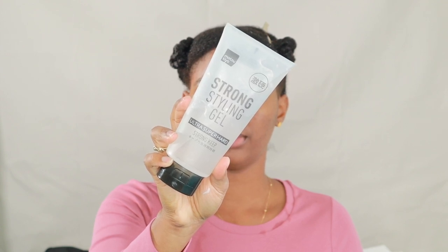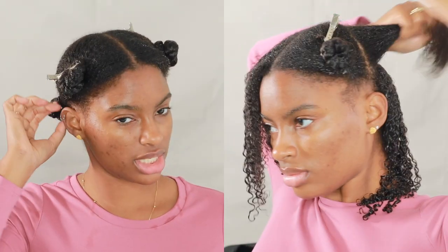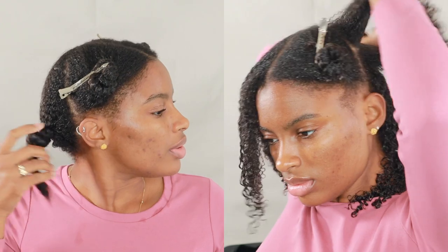I've used it before. I hated the results, so I never posted what it looked like, but I want to try it again just because I want to do a wash and go. I'm kind of tired of braid outs and twist outs, so I'm going to start in the back with this section. I'm pretty sure it's still soaking wet.